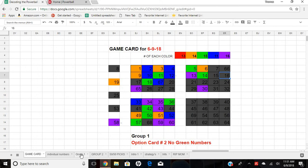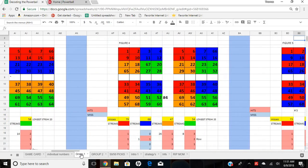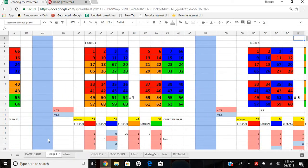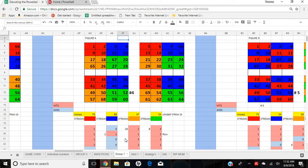So I'm going to go back to group 1, and I'm going to make another guess here. I'm going to guess that option card number 4, no orange numbers, will come up. Here's option card number 4. You can see how this grouping is laid out. I don't think any orange numbers are going to come up, and the reason why is because none of these orange numbers have come up in the last 26 drawings in a row here. I just think that it's due to miss. I think that it's due to have a 0 here, which means that I don't believe that any of these orange numbers will be coming up in the drawing.